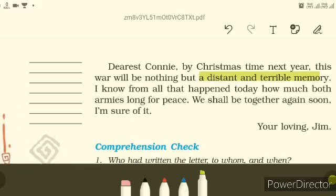We shall be together again soon. I'm sure of it. Long here means wishing for. Okay. So Jim says, Connie, maybe by next year this war will be over. So he also was giving a hope to Connie that he'll be back home by next year.